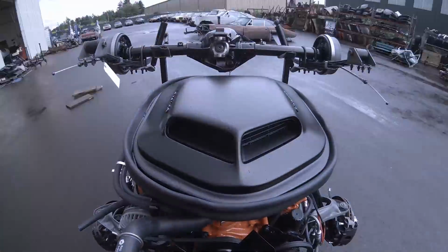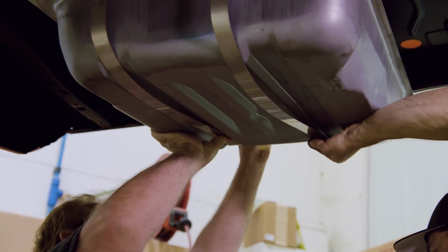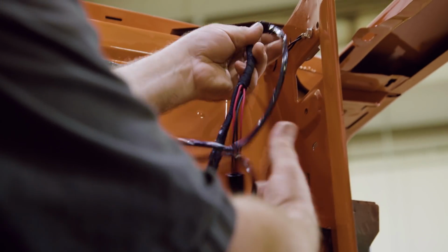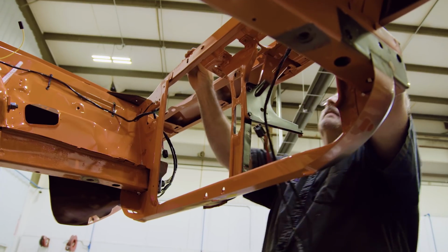With the engine and suspension completely built out, Mark and Dave make the necessary connections to prep the Cuda for its drivetrain installation. Mopar was so proud of their engine compartments back in those days. They painted them, they didn't just shoot them black like Ford did. They wanted you to open that hood and take appreciation of their artwork, and that's what it was.